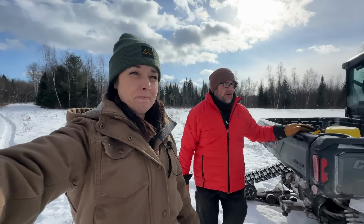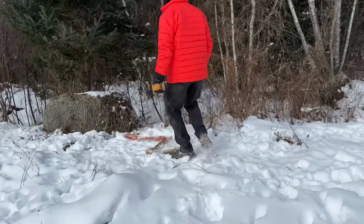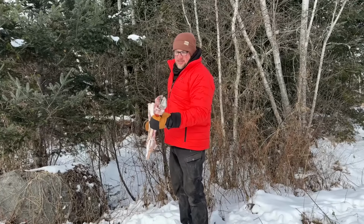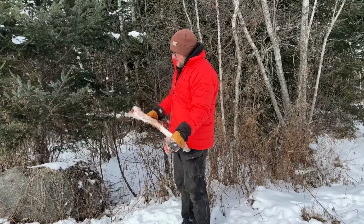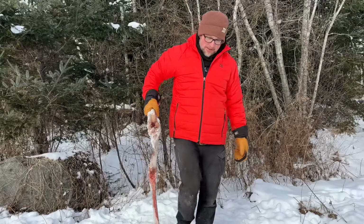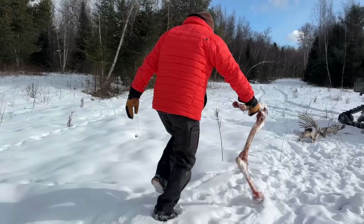I think it's legs. I think that's definitely a leg bone. That's the hoof. So something's even been eating the hoof. There's only one left. It still kind of works like a cane. I mean, I don't think that would work very good. You should stop touching that.